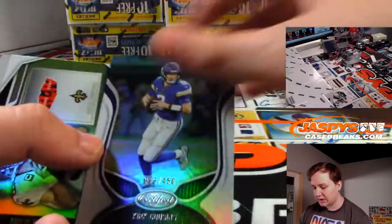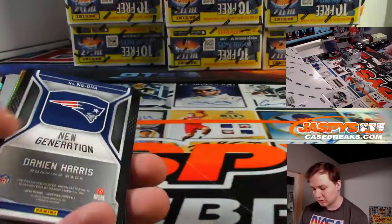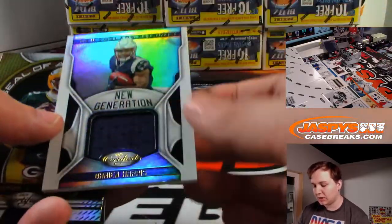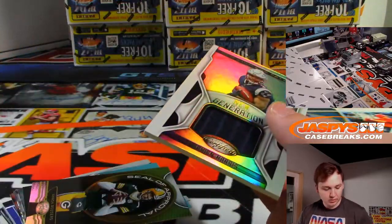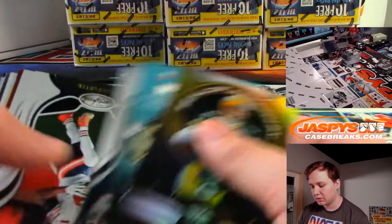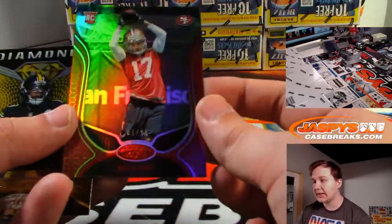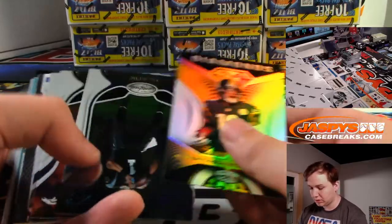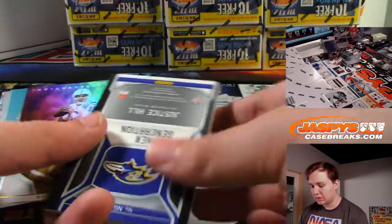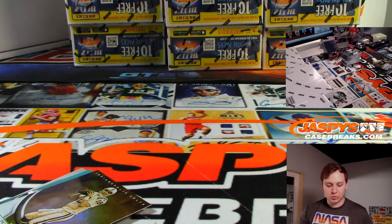To 450, that's Kirk Cousins. Damian Harris, new generation for the Patriots. We got another Niner that is to 99, Jalen Hurd. We got Justice Hill, new generation for the Ravens. That's Joe.